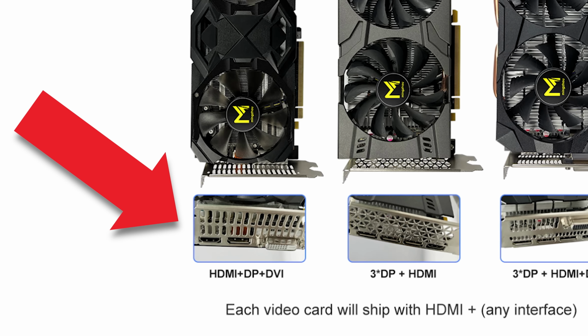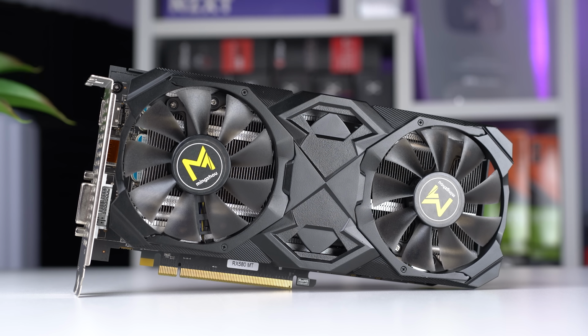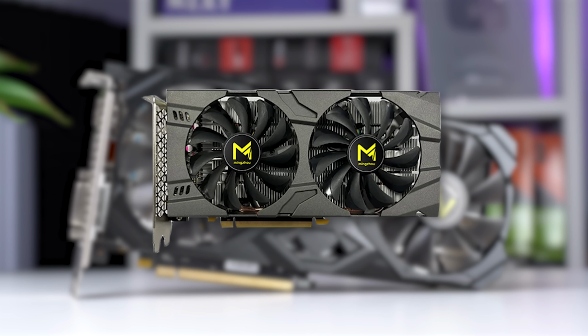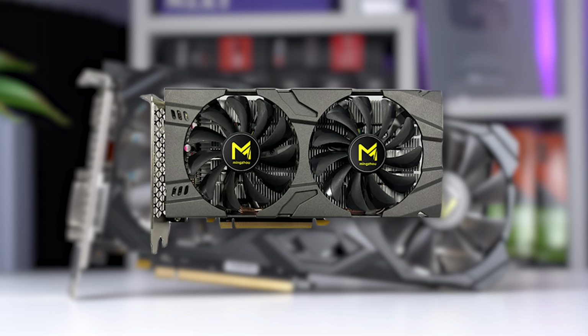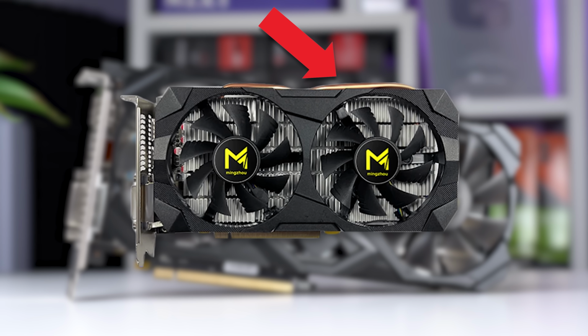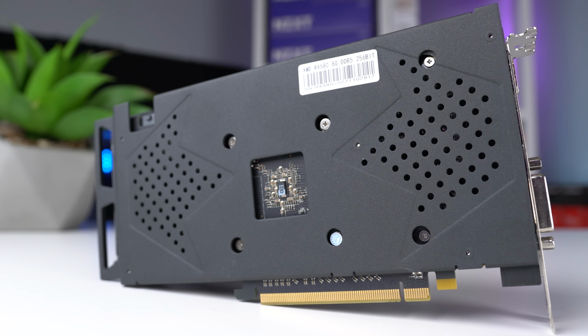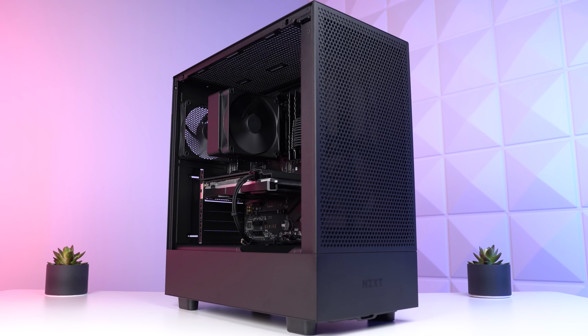The one I ended up with is the first option, which is the worst in terms of ports because the DVI port is useless in 2023, but I think I did get the best aesthetic option because it's all black compared to the gray color in the second option, and mine also doesn't have any exposed copper heat pipes like the third one has. I also really like the backplate on mine. This is a really clean looking graphics card that's perfect for an all black build like our testing rig today.